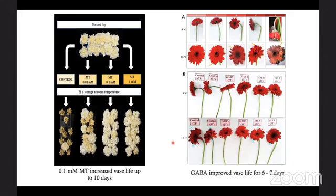Under 8 degrees Celsius storage, application of GABA was found to increase the shelf life even when compared to the control as well as the spermidine application. And while storing under 1.5 degrees Celsius, that is chilling temperature, the GABA spray was also found to reduce the effect of chilling injury. So GABA is also a potential molecule, along with melatonin in the previous case, to improve the vase life of the cut flower when compared to the control under normal storage conditions.